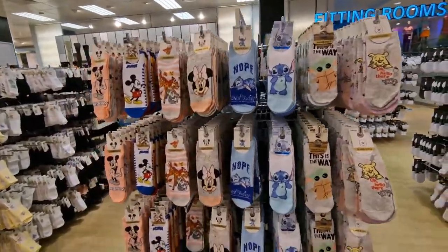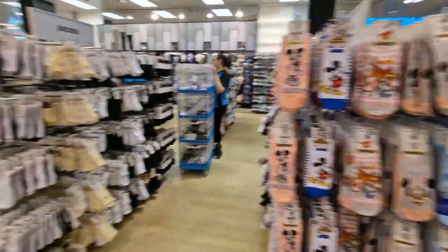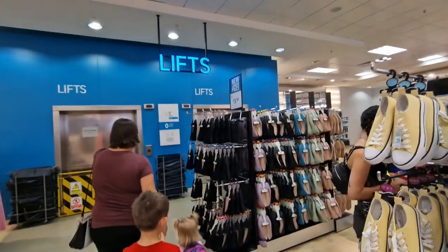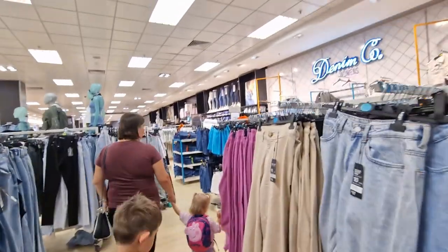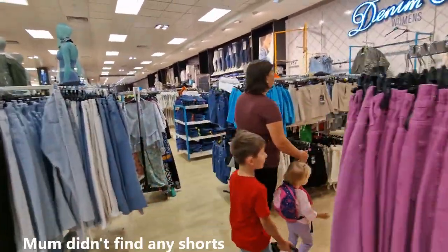Wall of Disney socks. Literally. And we made it to the Black Dolly shoes section. They're only £3.50. They'll do for work. Right, now we're in the denim section. Mum wants a pair of denim shorts.